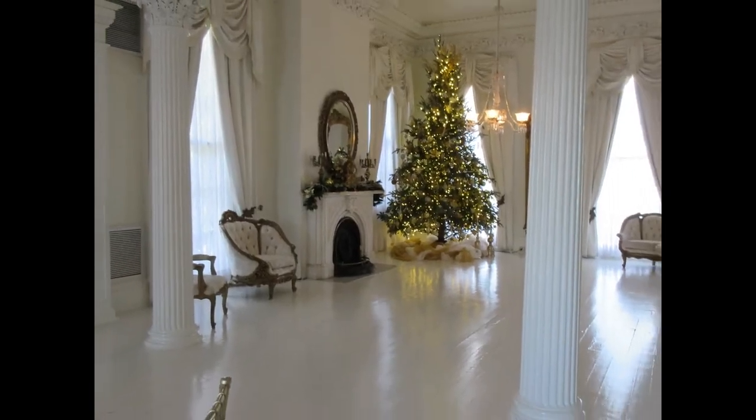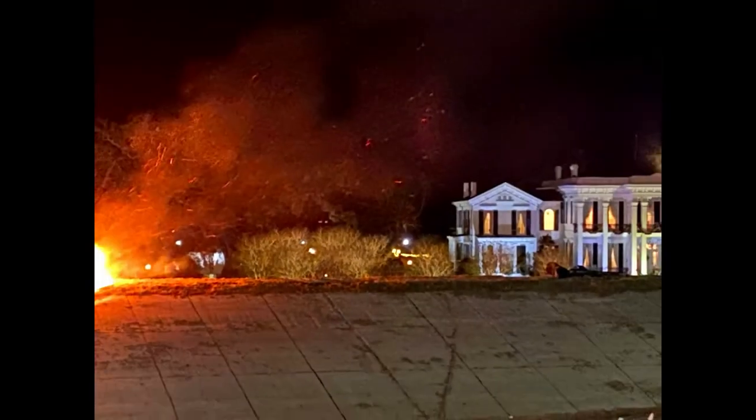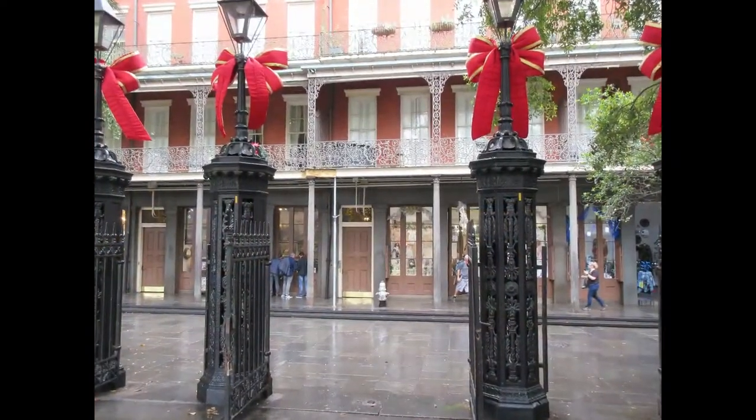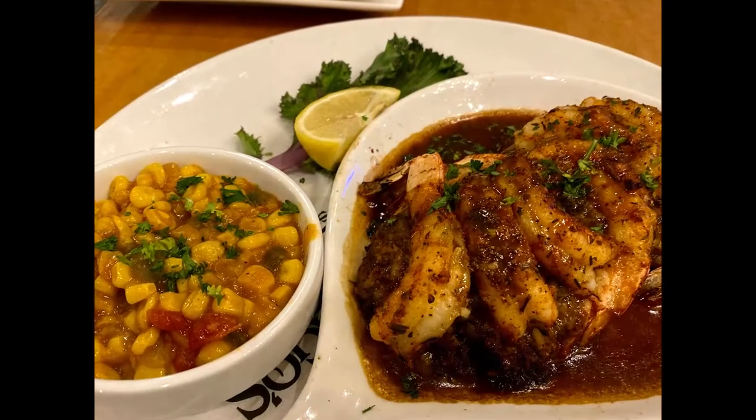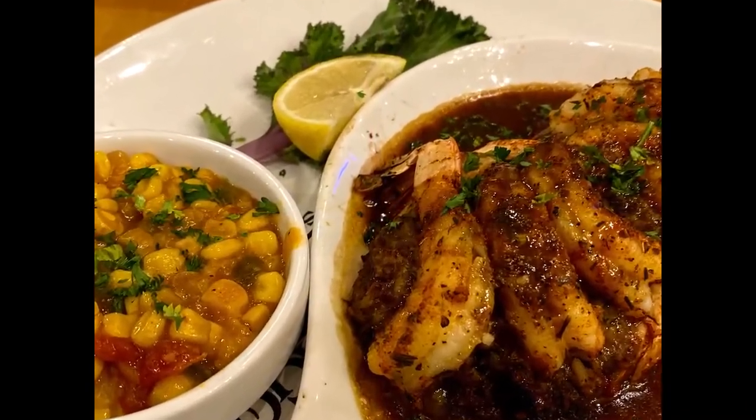As we sailed away into the night, three bonfires were lit. The riverboat docked in New Orleans, where we spent an extra day doing walking tours and enjoying the food.